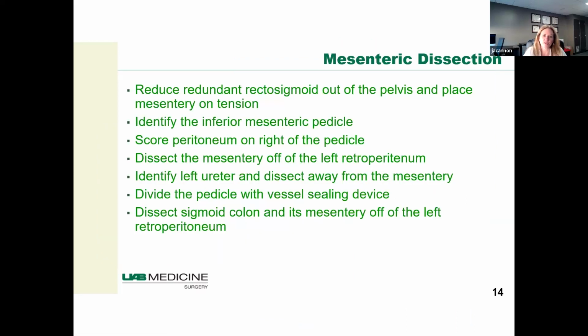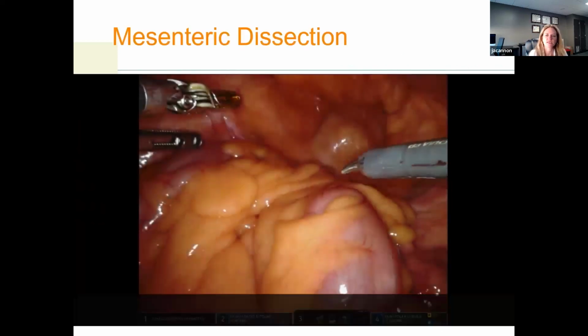So the beginning of this operation is just like a low anterior resection. Obviously the proctectomy, your TME, is done essentially the same way until you get to the distalmost aspect of the dissection. So we're going to start with a mesenteric dissection. We're going to do a medial to lateral dissection. So we'll start by reducing the redundant rectosigmoid out of the pelvis and placing the mesentery on some tension so that we can see the course of the inferior mesenteric pedicle. And then we'll score the peritoneum overlying the pedicle and dissect the IMA off of the left retroperitoneum, making sure that we identify the ureter. So we'll look at that in some of these videos.